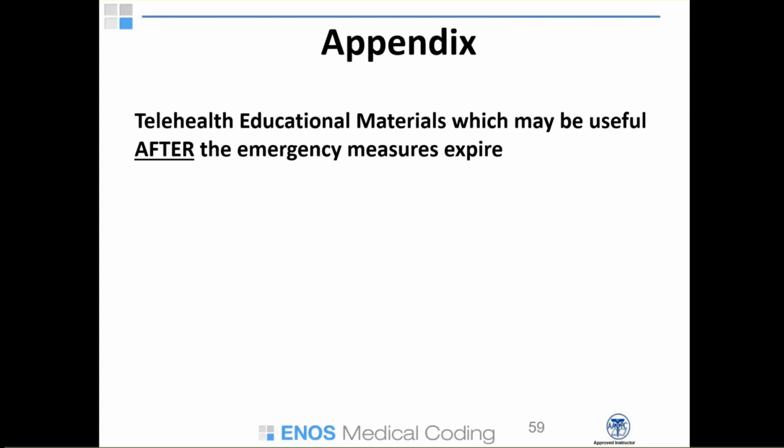How about a physician's assistant? Yeah, and the doctors and the nurse practitioners and the physician assistants are all considered the same for documentation, coding, and billing purposes in this situation.